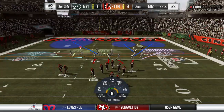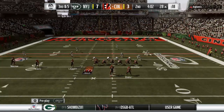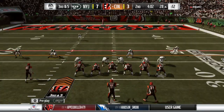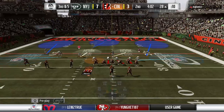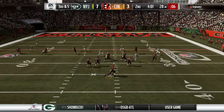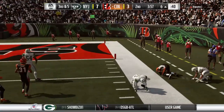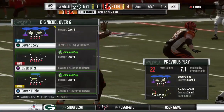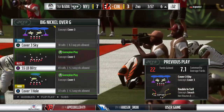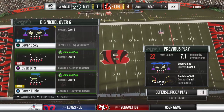They come up now 3rd and 5 following the incomplete pass. From the gun, Buchanan. Wide open receiver, complete. They're able to convert on 3rd down, and that sets up a 1st and goal. And in a lot of ways, that catch is expected. Red zone presence, and that one was realized there. You've got to find your tight end in that situation.